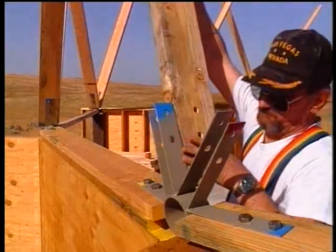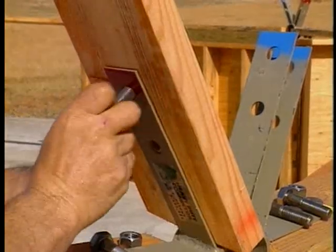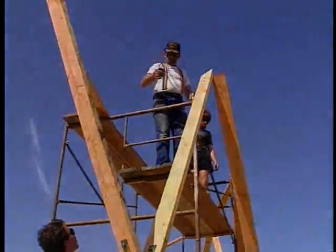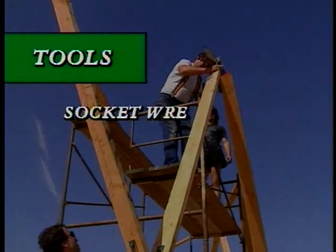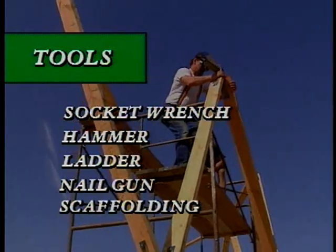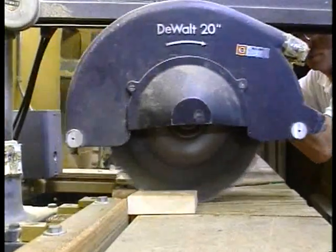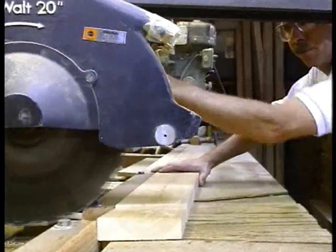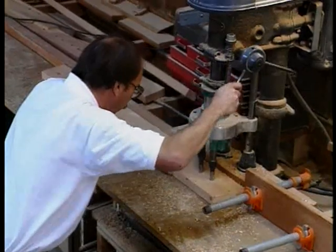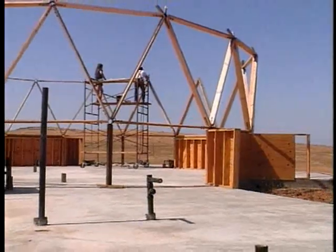The patented Timberline connector system allows for ease of construction without the need for skilled labor or special tools. Many people with no building experience have built Timberline domes. To erect a dome shell, only a socket wrench, hammer, and ladder are required, though a nail gun and scaffolding are suggested. All wooden components of the Timberline dome are pre-cut and pre-drilled to exacting specifications and color-coded to make assembly easy, even if you've never built anything before. Novice home builders can easily complete the framework for even the largest dome in 1 day.